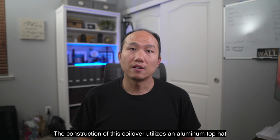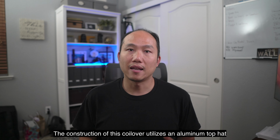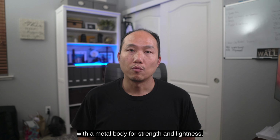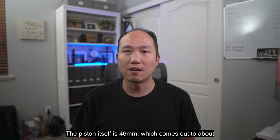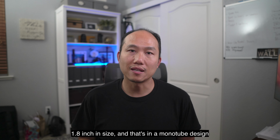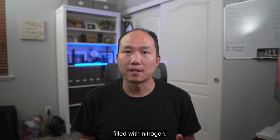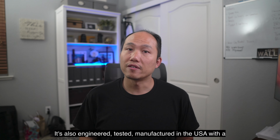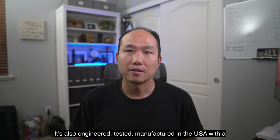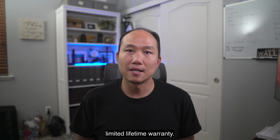The construction of this coilover utilizes an aluminum top hat with a metal body for strength and lightness. The piston itself is 46 millimeter, which comes out to about 1.8 inch in size, and that's in a monotube design filled with nitrogen. It's also engineered, tested, and manufactured in the USA with a limited lifetime warranty.